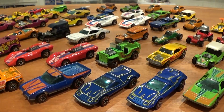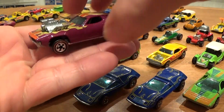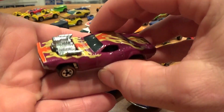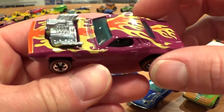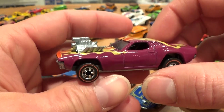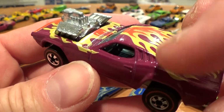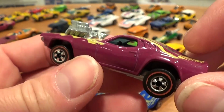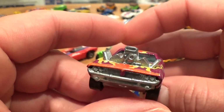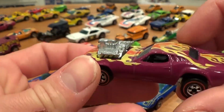Yet another one of my favorite castings is the Roger Dodger. I'll show you my mint example first, since essentially both are the same. This was based off of a 1973 Dodge Charger SE with triple opera windows as an option. You can see them right there in the back. Huge blown motor with the exhaust sticking right through the hood like a demolition derby car.